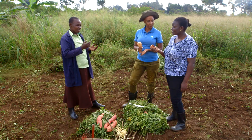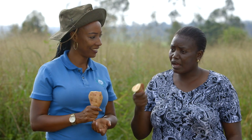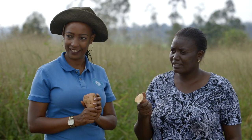You can as well use chips. Out of this? Out of it. You can make juice. You can make chapatis and pancakes out of it. So you mean I can get flour out of these new varieties? Yes. You can cut, dry and crush into flour. And that's very good for baking.